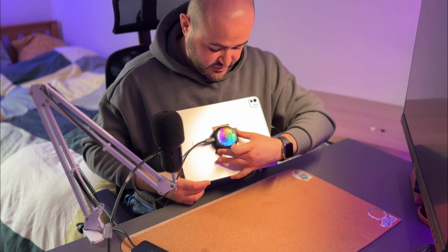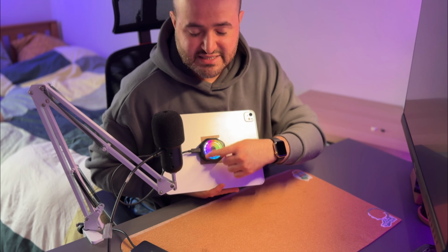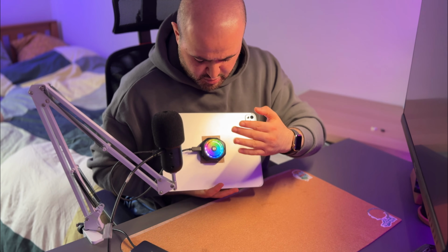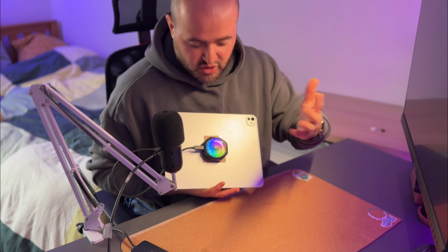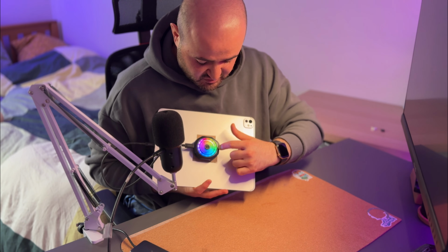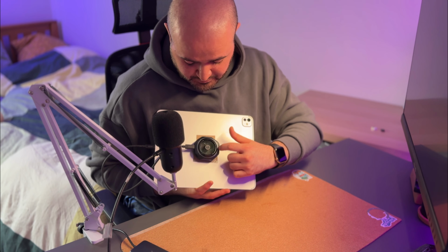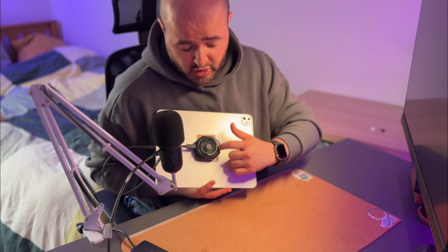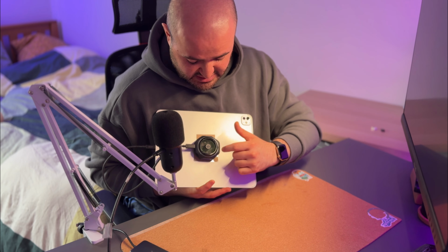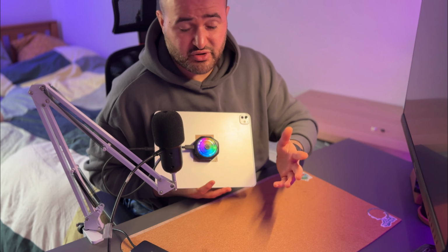As you can see, it's working. You can change the lights. There are so many presets for the lighting, pulsing, whatever style and colors you want. I don't mind it. There is a small physical button here that you can long press to turn this off. And if you want to keep it connected but turn it on, you can just long press again, so that it's not accidentally pressed.